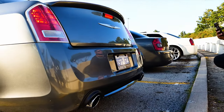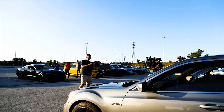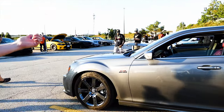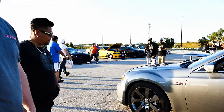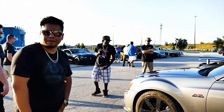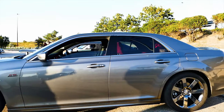Cat back and American Racing long tube headers. Right, that's crazy. What year is this thing, man? It's great. 2012. Where'd you find it? I bought it in '13. An old guy owned it. It had like 10,000 kilometers. They're discontinued or something. They only sell it in like Australia. Dude, that's so sick.